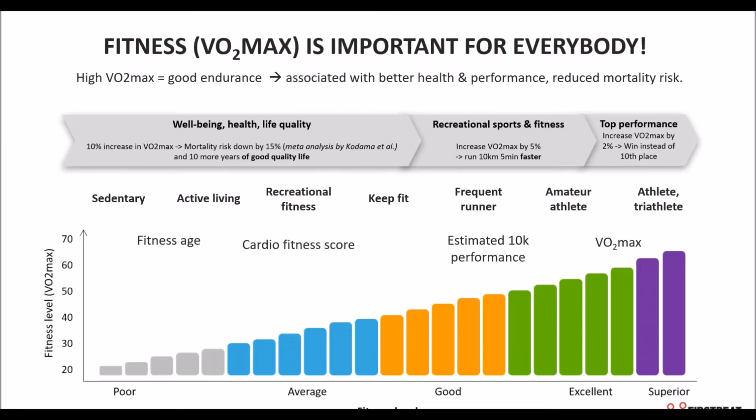and reduced mortality risk. And when we communicate about the fitness level in the lifestyle assessment context, it's important to cater and focus the communication depending on the target audience that we have. So when we talk to people in the lower range of the fitness, in poor or very poor or moderate fitness level, then the message centers more around well-being and health and life quality.